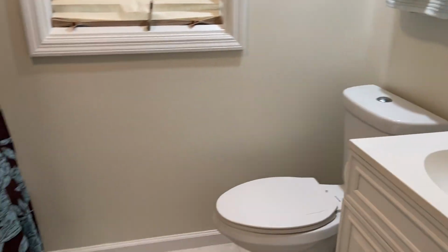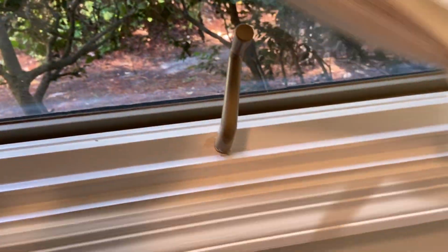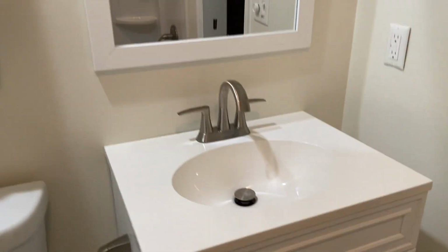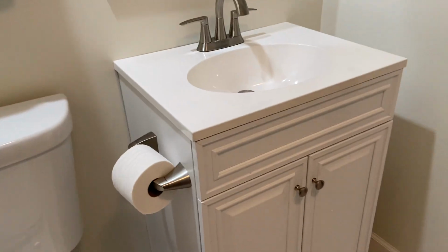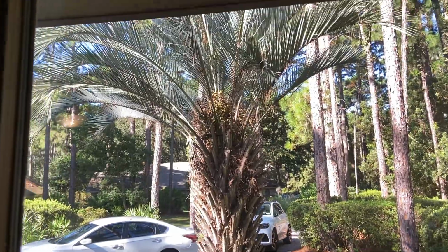And then that same idea. A wider than usual bathtub, so just a little more spacious. Actually, I didn't look out this window yet. So just this side. A good closet. Right out to a palm tree.